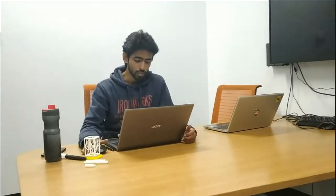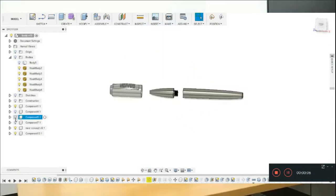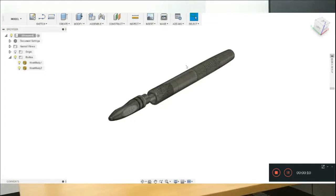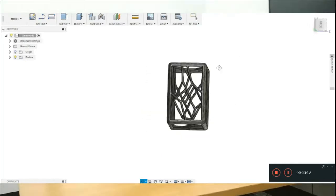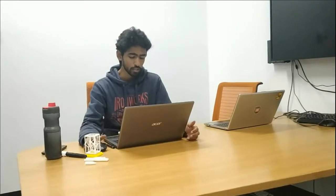Designing a pen model required many parameters to be considered. Initially, sketches were used to model the part in the Fusion software. To make the pen more attractive, we gave Voronoi patterns on the body of the pen. Also, the important factors include a sleek design without compromising the strength of the body. The design was modified several times to accommodate the tolerances and overall dimensions.